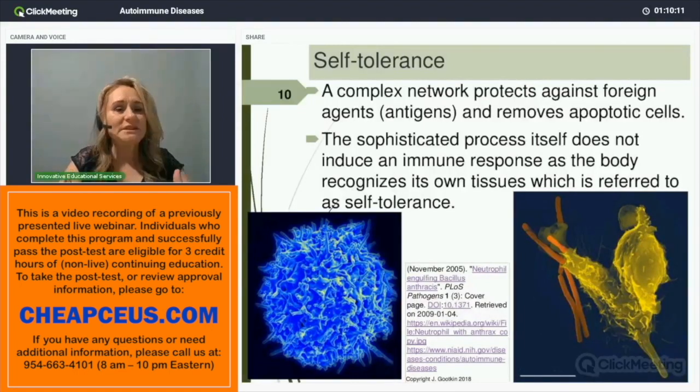To understand what happens in these different conditions, we're going to take a couple minutes to talk about self-tolerance. Normally, when a pathogen infects our body, a virus, bacteria, fungi, anything of that nature, we're going to attack those cells and then we're going to have debris that results from that process, and the body needs to clear all of it out.